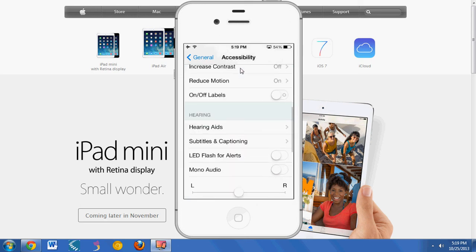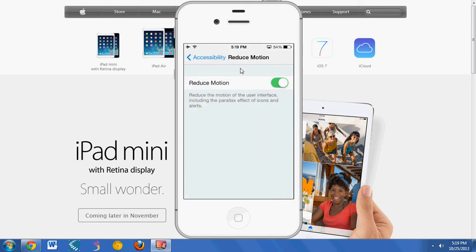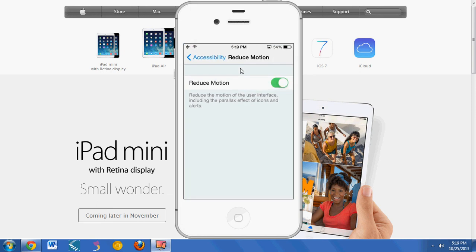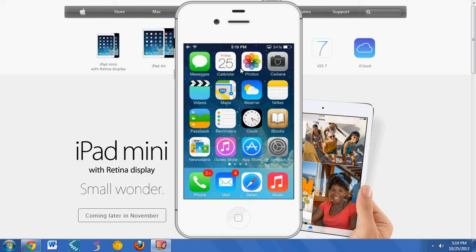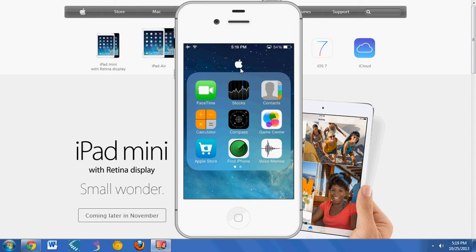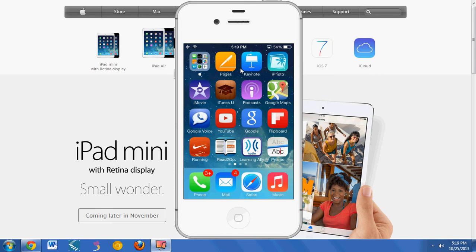And they also changed the reduce motion settings. So now if you have reduce motion on, instead of getting this bursting out effect when you tap on an icon, you'll just get a nice fade animation and be returned to the home screen without that same animation. This can be helpful for people who were experiencing motion sickness with these more visually stimulating animations. So that's a nice new feature to see that they've responded to some people's concerns about motion sickness, and they went ahead and fixed it in the latest release.